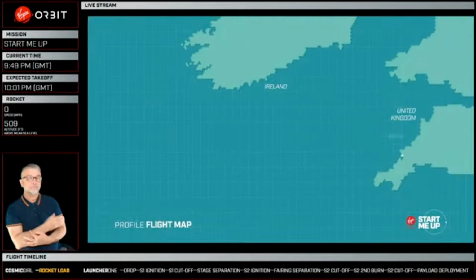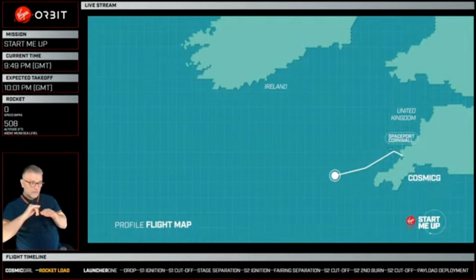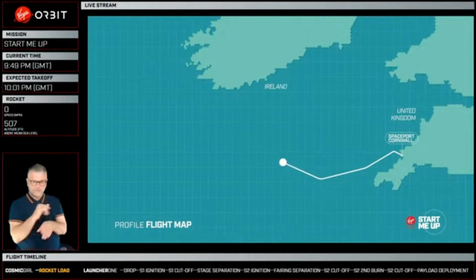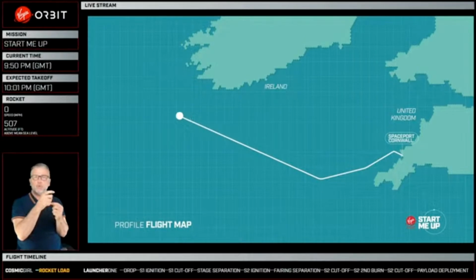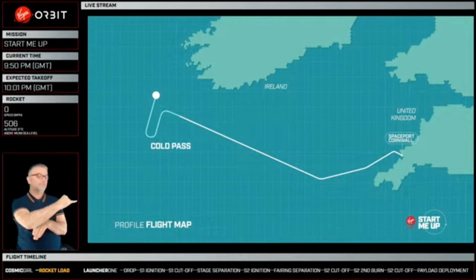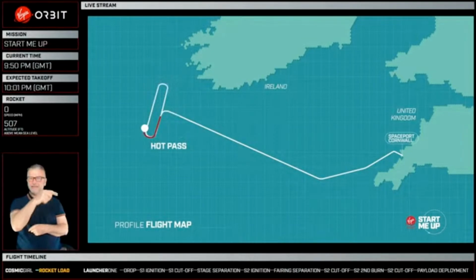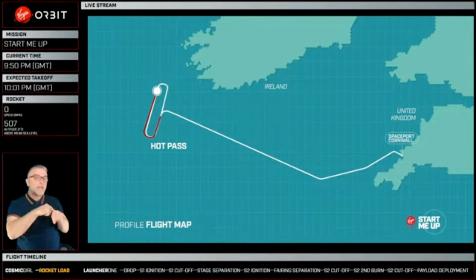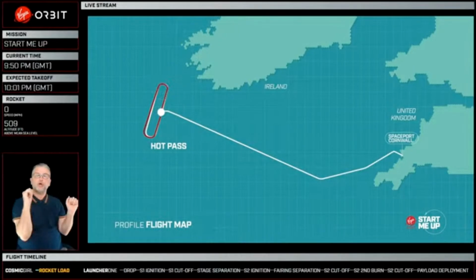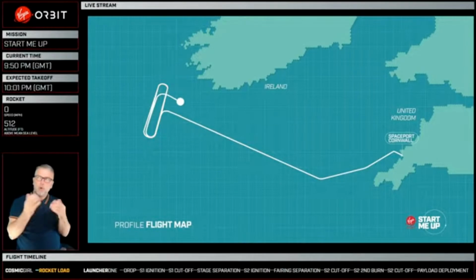Once that's come off, you'll see that she'll track over the water there, taking off in a westerly direction out towards Ireland, and is going very close to counties Kerry and Cork. Then she'll take a left-hand turn and go into what we call our racetrack. And as you can see, it's aptly named because of the shape. We do 2 passes in the racetrack. The first one is the cold pass, and that's essentially where we're doing a lot of checks on the aircraft, the rocket, the prevailing winds, and the weather.